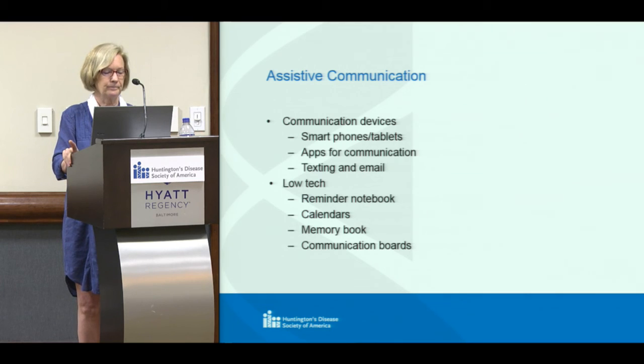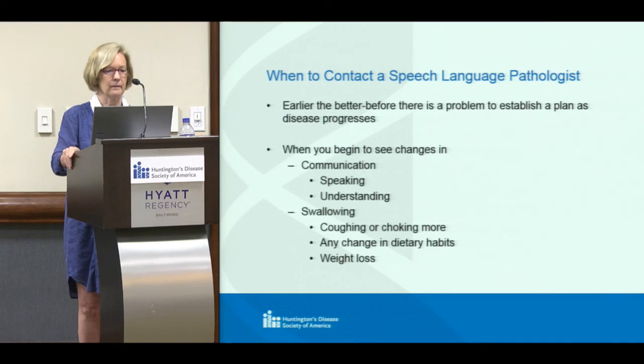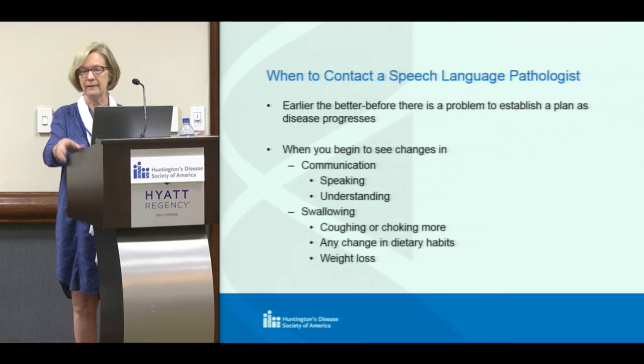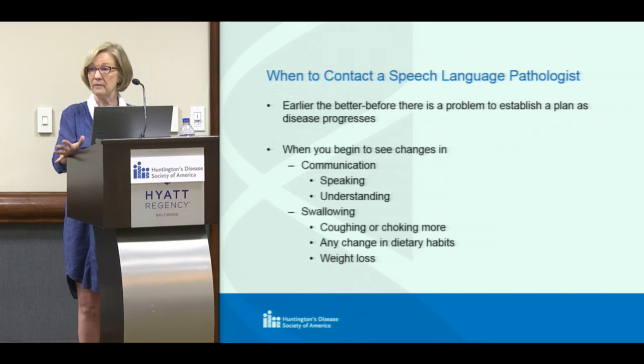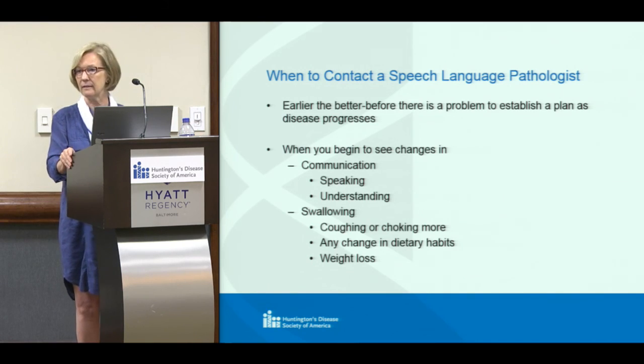I had a thought. So, when to contact a speech language pathologist about any of these things or any concerns you might have: I say the earlier the better, before there's a problem even, just to establish a plan as the disease progresses. I think that's why clinic is so great.